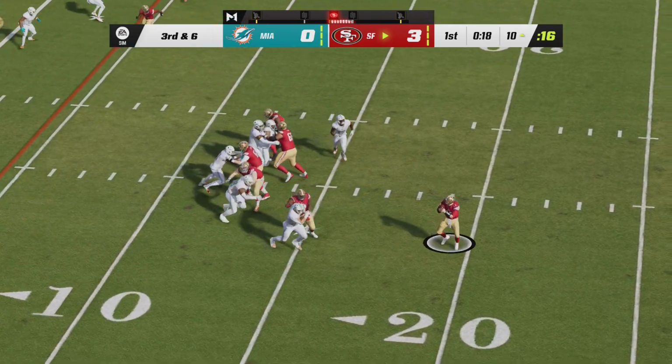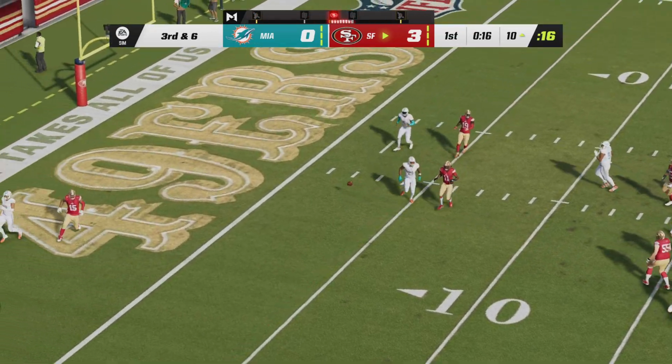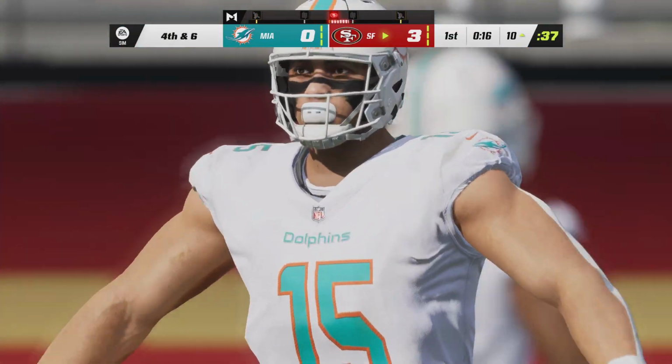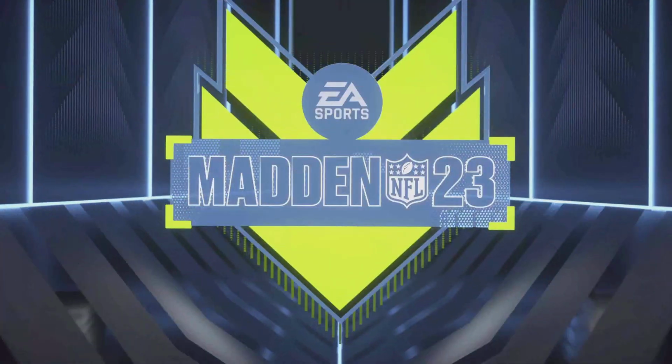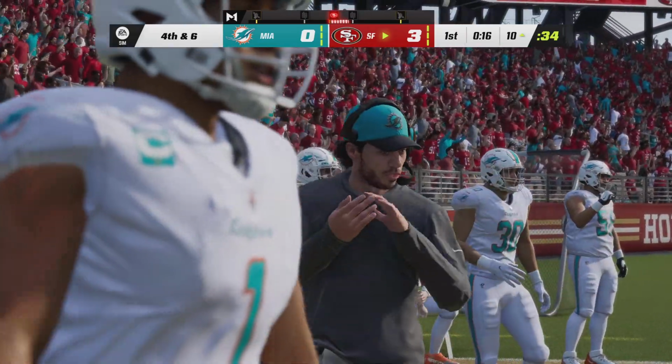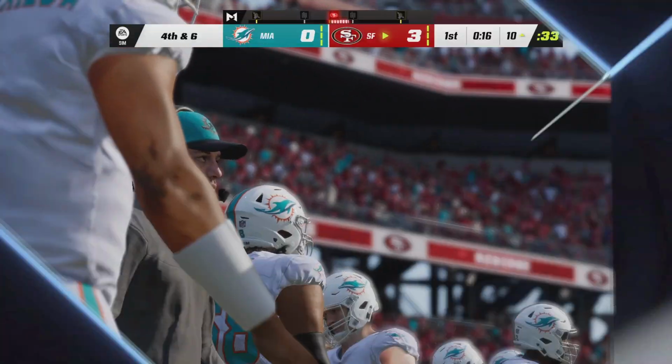Purdy now to throw. Steps away to his left. And he'll be hit as he releases it, and that'll fall incomplete. Well, he certainly did a nice job improvising there, extending the play, hoping someone would come open downfield, but they never did.